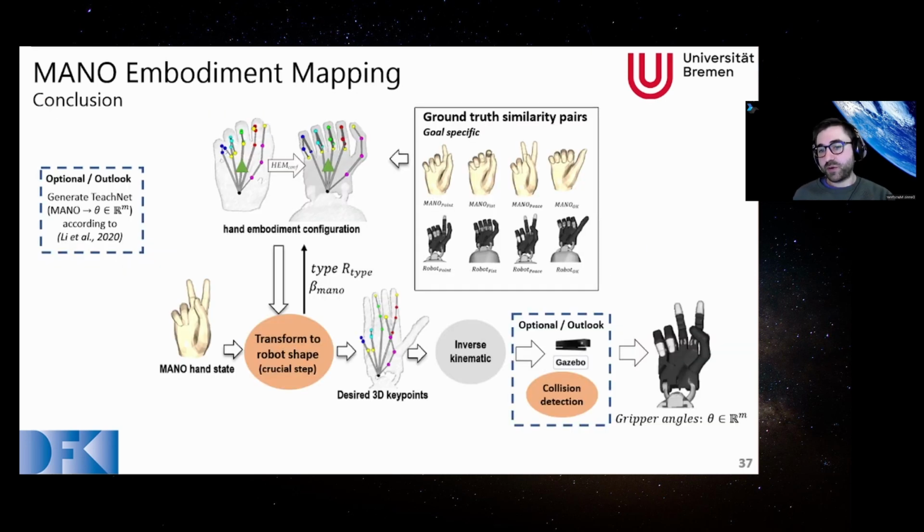Now we see the summary of the proposed new MANO embodiment mapping function. The method allows generating different hand configurations over different ground truth similarity pairs. These configurations can compute target-specific desired 3D key points in the robot gripper shape of a given robot gripper. These key points can then be transformed into gripper angles using inverse kinematics and further post-processing steps such as collision detection. This flexible approach can prospectively optimize the limited generation process of synthetic training data for a TeachNet, as in the method of Lee et al.